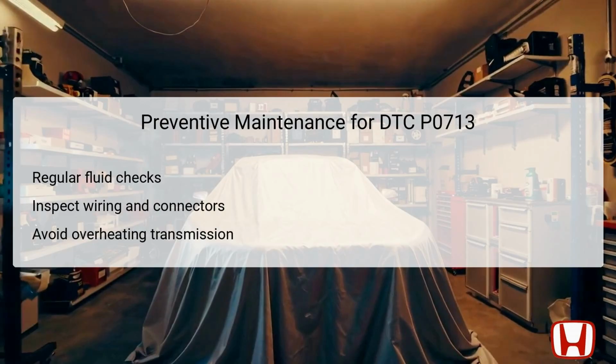Make sure that the vehicle's cooling systems are functioning properly to prevent overheating, which can exacerbate electrical failures and sensor readings. Following these preventive measures will help maintain the integrity of the CVT system and minimize the chances of encountering the DTC in the future.